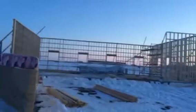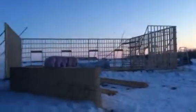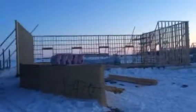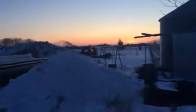So yeah, look at this. Just thought I'd give you guys a wee tour. The roof rafters are going on tomorrow. So these rafters will be going up there. They've got to get that front wall up tomorrow. And there's a couple of little old Dodges in there.